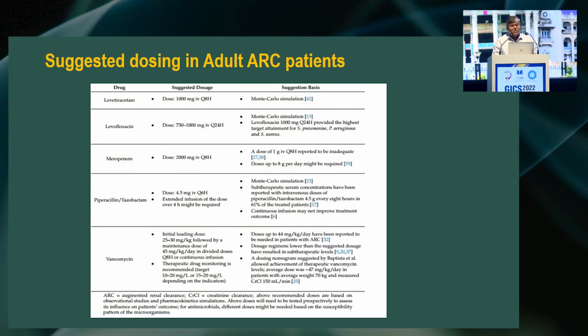There are other papers also echoing the same. I'm not going into details. So what will we do, and what are we learning from this ARC? Whenever we have a critically ill patient, we have to do risk scoring, and for those at high risk of developing ARC, we have to monitor the therapeutic drug level. If that is not possible, we have to check creatinine clearance at least twice or thrice every day, and adjust the drug dose as per the requirement. There are also some suggestions for dosing in adults. I'm not going into detail due to time constraints.